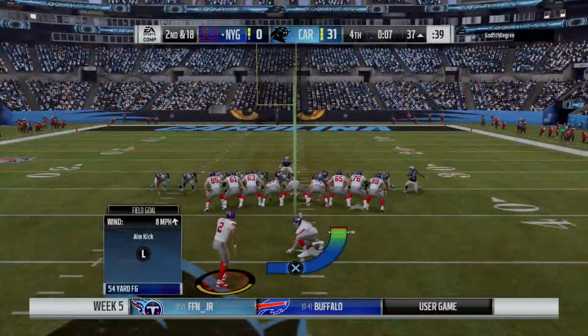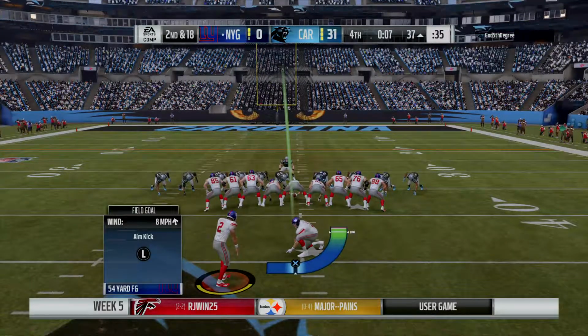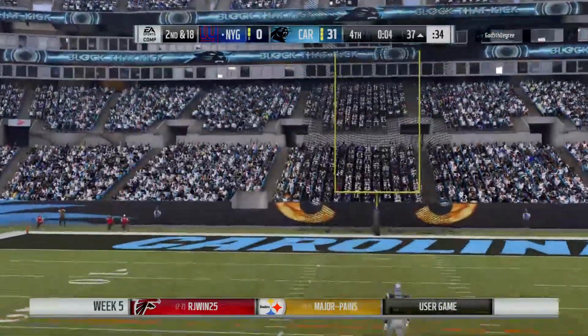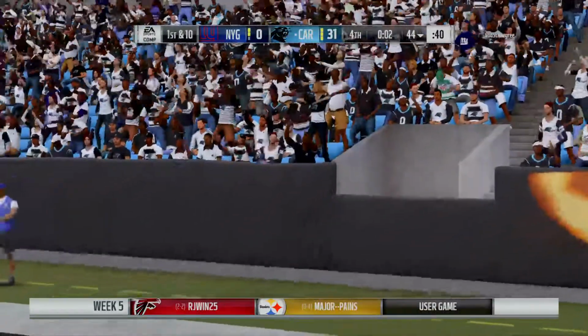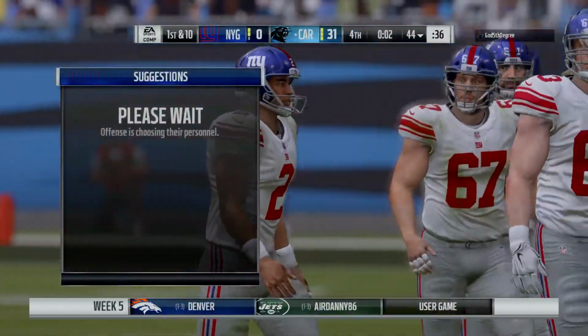Aldrich Rosas now to try the Giants field goal, this from 54 yards away. And he's going to miss this one. That is no good, well outside the left upright. And this score will stay right where it is. So an empty possession there.